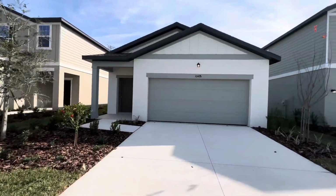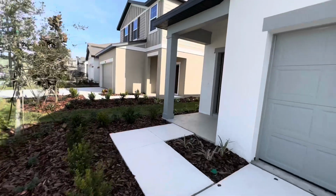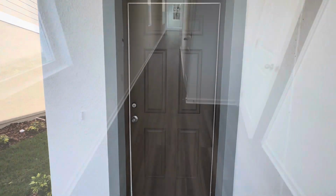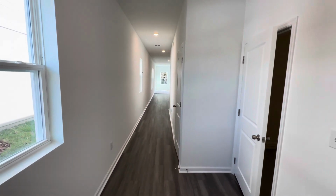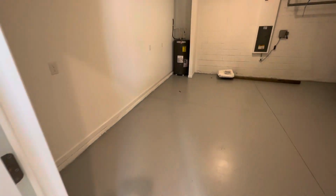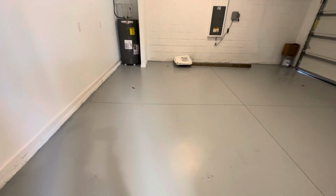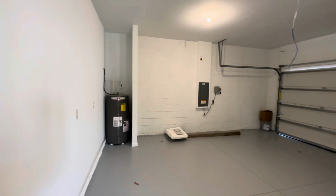Got a nice covered front area here. So you come in the front door, you have the wood-like LVP flooring all the way down. Right here to the right, it's gonna be your 2-car garage. And as you'll see, they're still doing some finishing touches on this one as well. But it looks like you do have the epoxy on the floor. Water heater in the corner there.